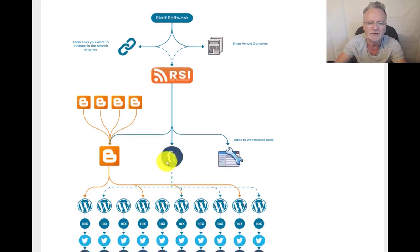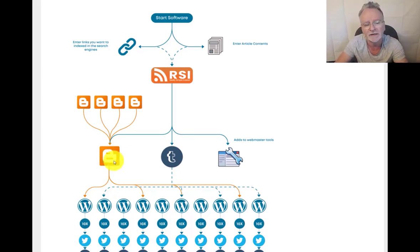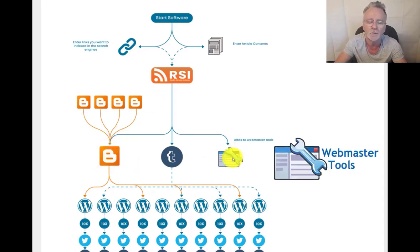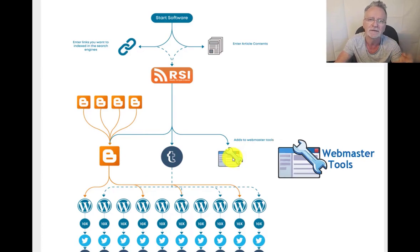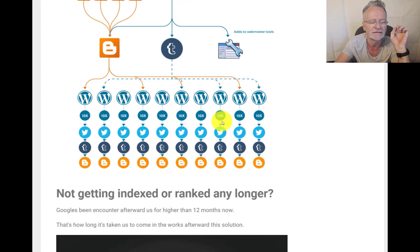Now the reason I chose these is because number 1, you can log into both of them with a Google account, and number 2, they both have RSS feeds. And then 3, once your blog has been created, the software then dumps it into Webmaster tools for rapid indexing. That's only the very start.